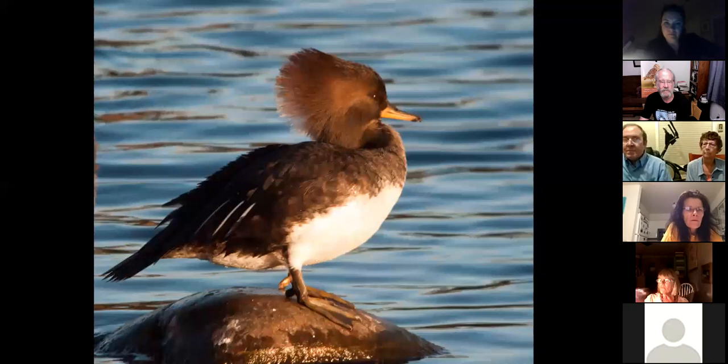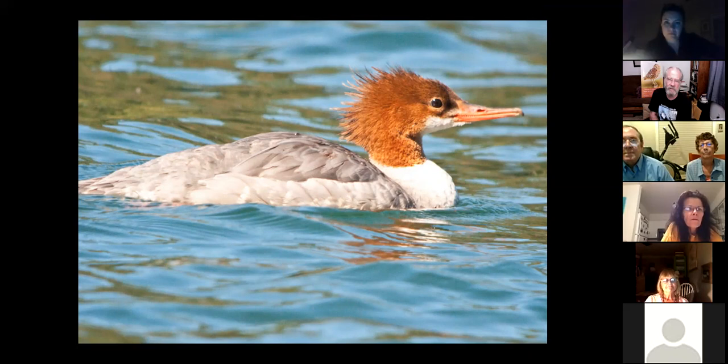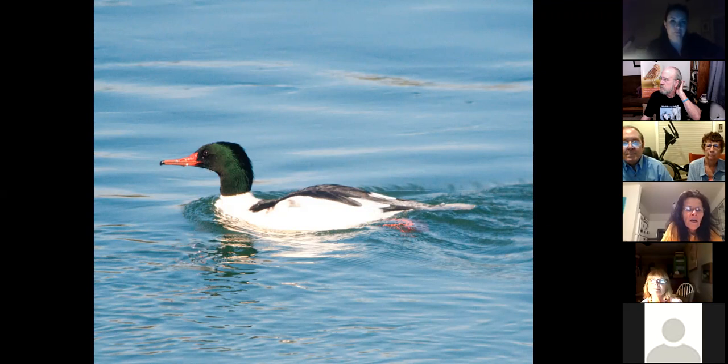Next slide. Common merganser. These guys are everywhere on the Sacramento River, most big, fast-moving rivers. They dive for fish and stuff. And they usually go upstream and then they fly back down and go upstream again. Next slide. This is the drake common merganser in breeding plumage.